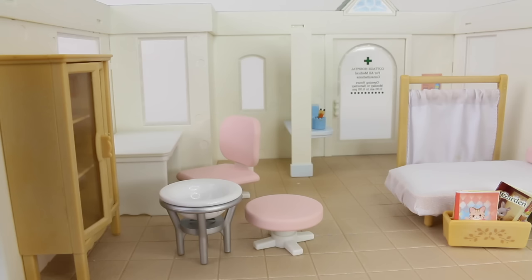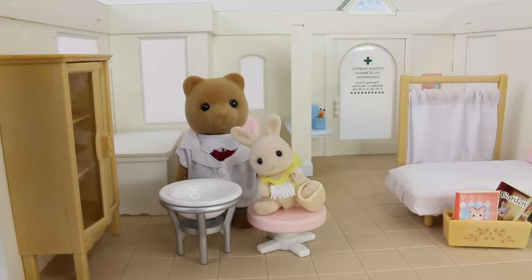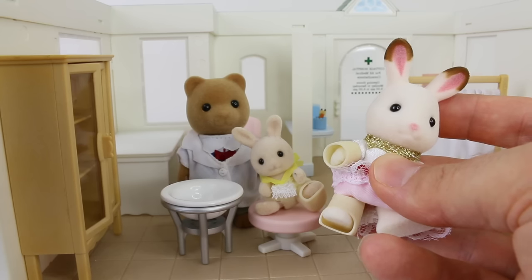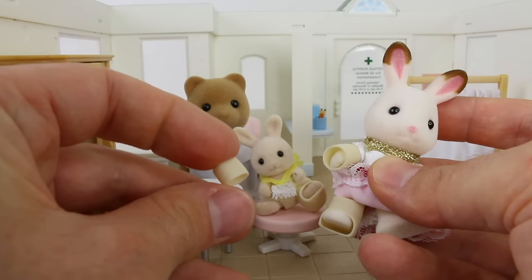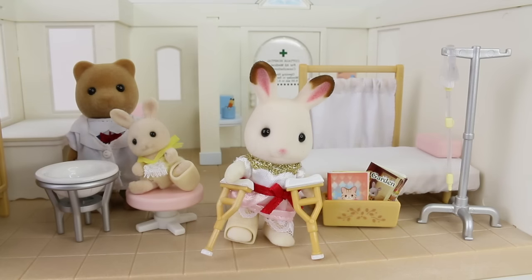This is where our doctor mixes the plaster to make a cast if our critters have a broken bone. And this is one of the plaster casts for our critter's foot. We also have a large foot and arm plaster cast for our adult critters. And a smaller arm one for our babies. And our doctor's also given our chocolate rabbit girl some crutches to keep the weight off her foot.